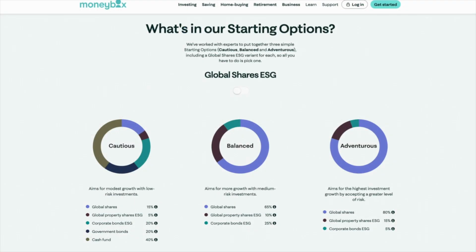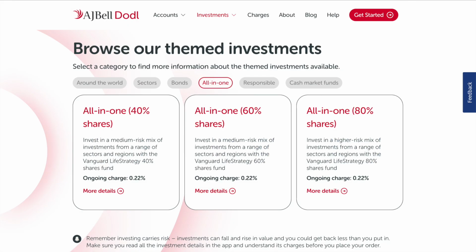Some platforms actually make this super easy by having ready-made portfolios with different percentage splits between bonds and stocks. For example, Moneybox have a starting option portfolio choice of 3 different risk levels, and Dodl have something similar using Vanguard's LifeStrategy funds. But for me personally, I would likely just go with a single global fund, as I'd be willing to take more risk if I was starting again right now in 2025.